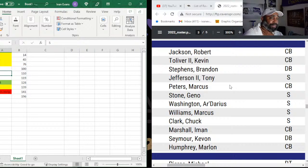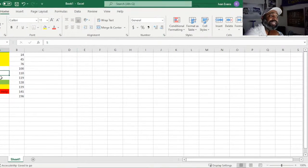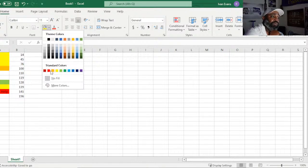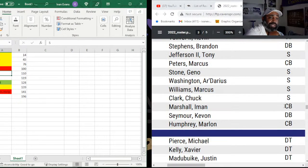We got Juice Man coming off injury. I don't know why they still got Iman Marshall on there. I ain't seen him play since USC. And Marlon Humphreys and Kevin Seymour. So I'm not even giving it. It's not even up for debate. That's red. That's red. We need corners. We need corners.